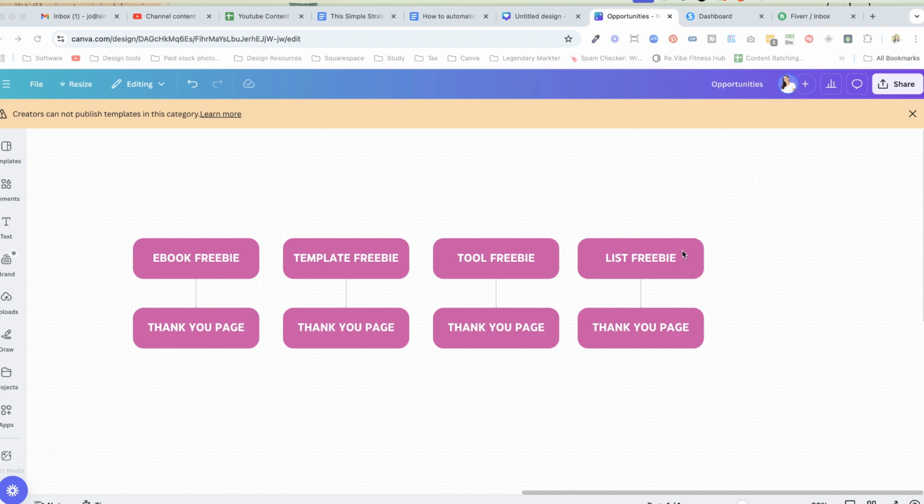So these are also the different types of freebies that you can have. Ebooks, templates, tools, lists. There are so many things that you can offer for free with your freebies. But basically I would have the freebie and the landing page, and then it would go directly to the thank you page. And I had so many of these and they were all over the place. And then I also had sales pages for digital products and I was making sales, but it wasn't as streamlined.